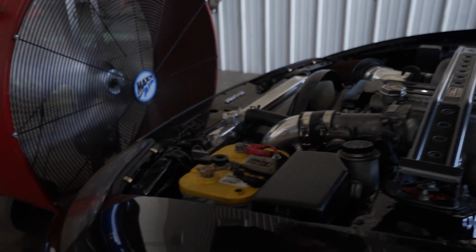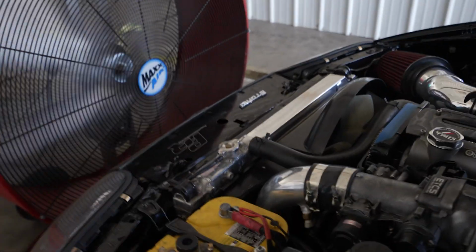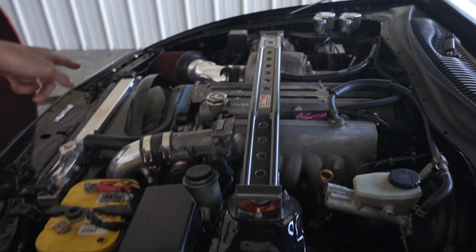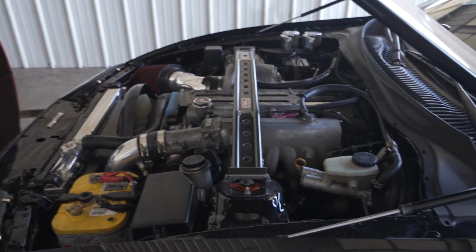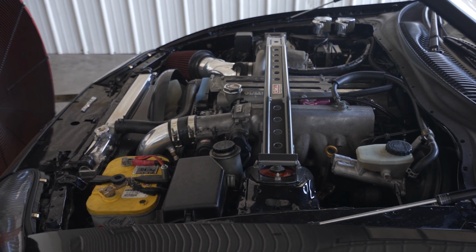Mishimoto or some high performance radiator, I don't even know. I'm not really a big car guy. Did the timing belt, the Gates blue timing belt. It's got Freed Engineering longitudinal manifold, 364, so it's actually a really small turbocharger.